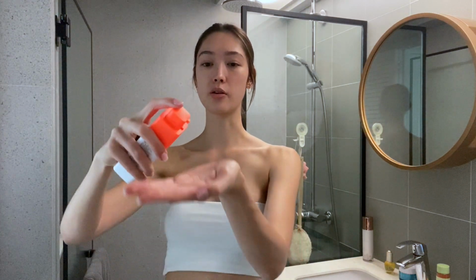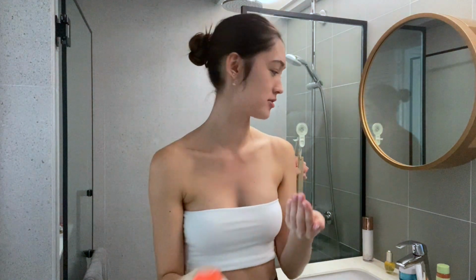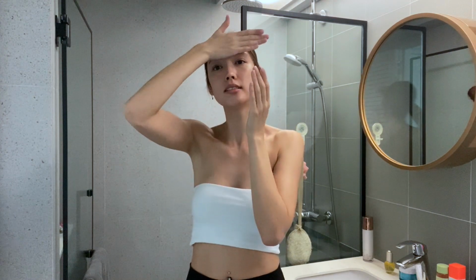For me, I'm just gonna go in with one pump. How cute are the bottles? And I'm just going to dab it around my skin like this.